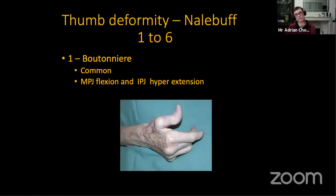Finally, onto the thumb. You'd be expected to sort of know that there are a number of different types of thumb deformity. And the Nalebuff classification is the classic one. But like any of these, just say, I believe there are a number of deformities. The most common is the boutonniere deformity of the thumb, and you can see here flexion of the MCP and hyperextension of the IP joint, and that's actually the type 1.